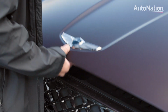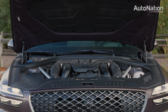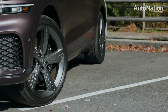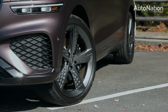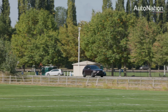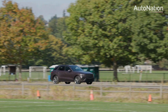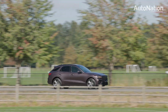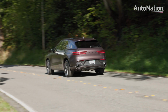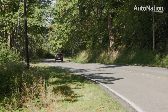The GV70 comes standard with a 2.5-liter turbo engine. What we have here is the upgraded 3.5-liter turbocharged V6 with 375 horsepower and 391 pound-feet of torque. It's connected to an 8-speed automatic, which sends power to all 4 wheels. The Sport Prestige package also includes an electronic limited slip differential and these gorgeous 21-inch wheels. EPA rates economy at 19 mpg in the city and 25 on the highway.